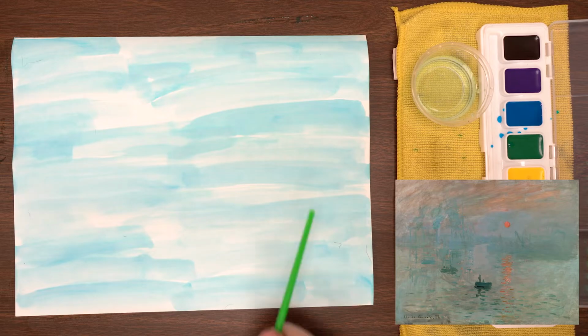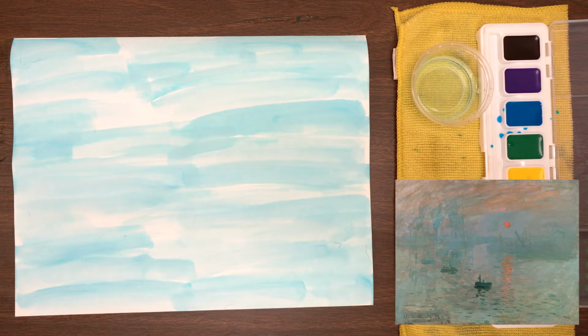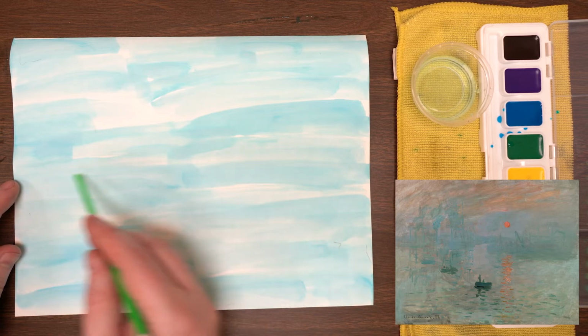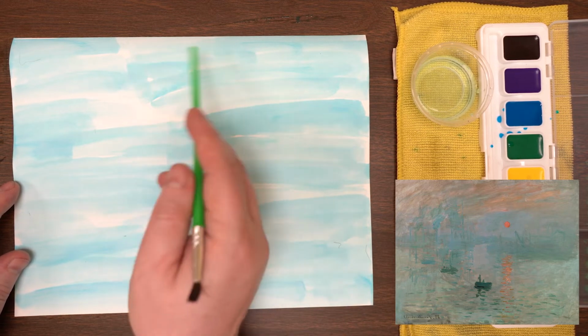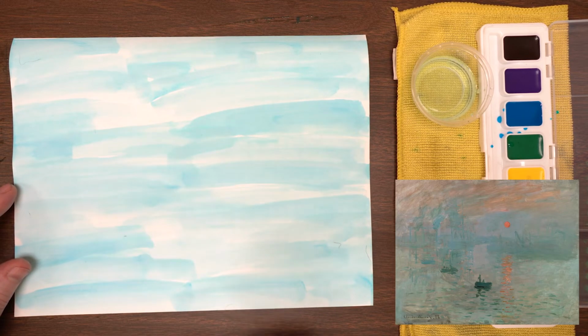And there, once we have finished a light blue wash across the entire page, now it's time to start thinking about blocking in some of these shapes in the middle, at the horizon, blocking in some of the areas of warm orangey tone in the sky, things like that.